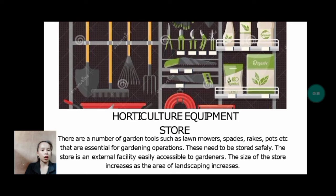Next is the horticulture equipment store. There are a number of garden tools such as lawn mowers, spades, rakes, pots, etc. that are essential for gardening operations. These need to be stored safely. The store is an external facility easily accessible to gardeners. The size of the store increases as the area of landscaping increases.